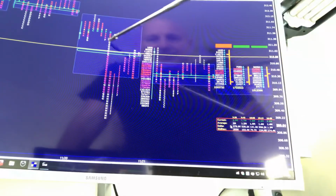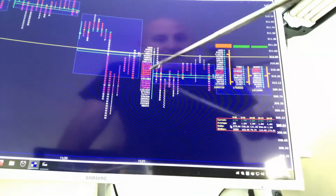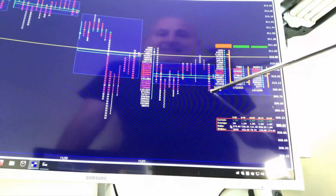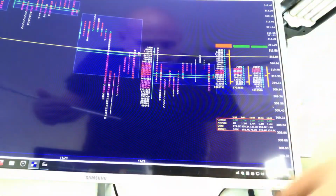Gap higher, fill single prints, I buy calls as long as the gap holds. If we open, fail the opening, and get accepted, say, back into J and L, then I'll get on board with the put, because we should at least see M's low then. So I gave you a little different perspective early on.